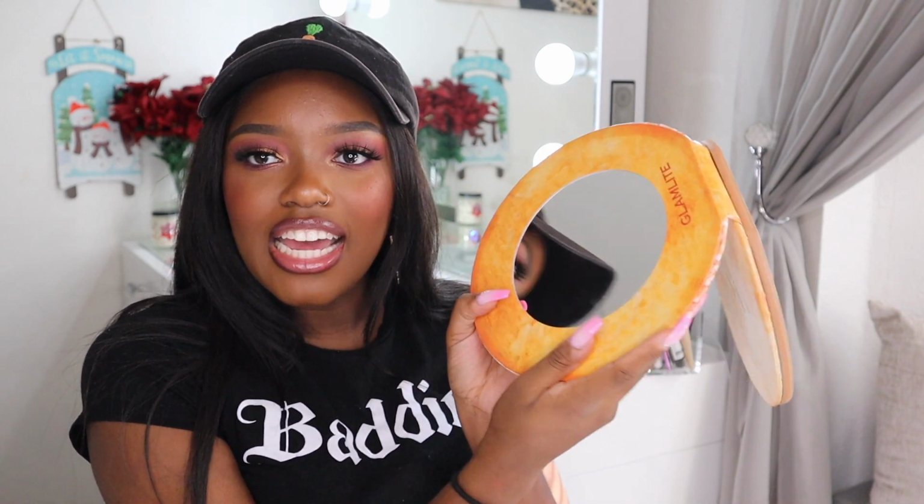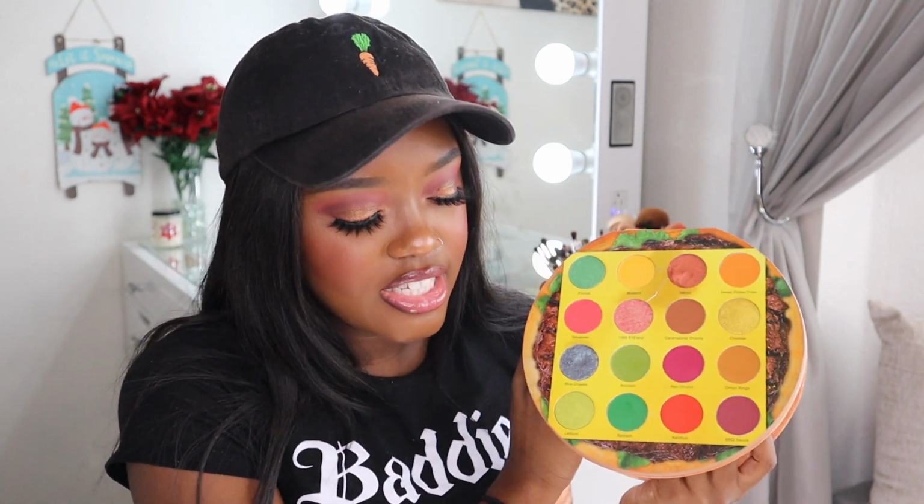So basically it's a fluffy kind of packaging. I can't resist. I cannot resist doing that, but it's raised and it's fluffy. And then when you open it up, you get a nice burger on the inside. Yes, all of these palettes have a mirror, which is pretty cool. Except for the paint palettes, but that just doesn't make sense to have a mirror in those.